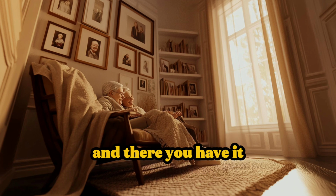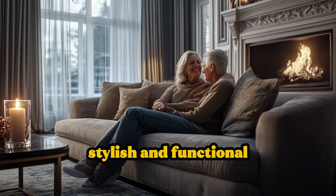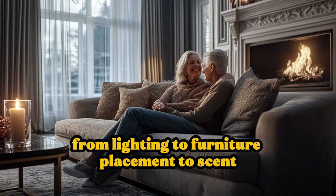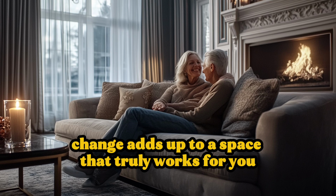And there you have it. 25 ways to make your home feel more comfortable, stylish, and functional. From lighting to furniture placement to scent, every little change adds up to a space that truly works for you.